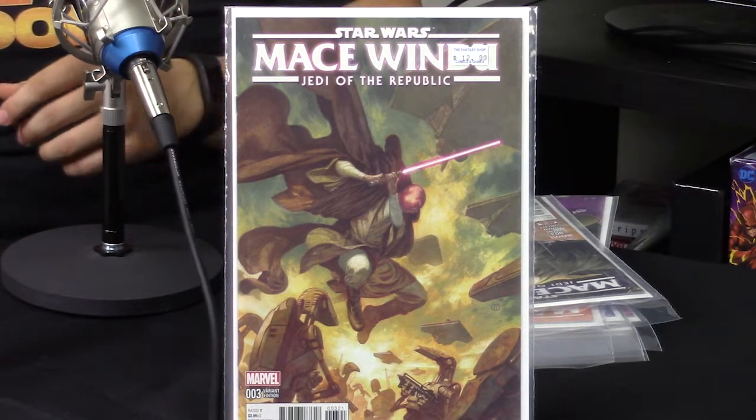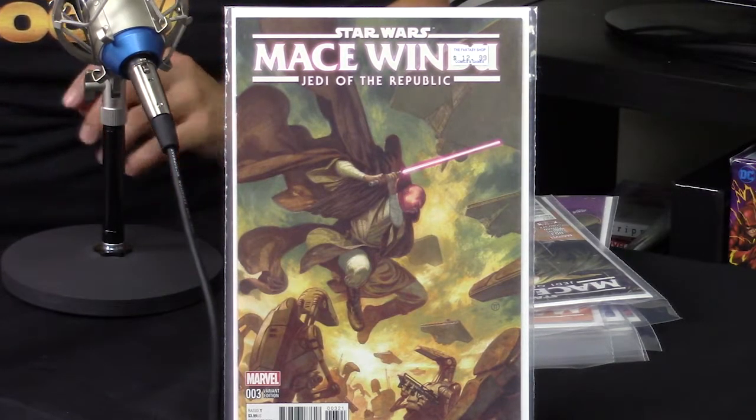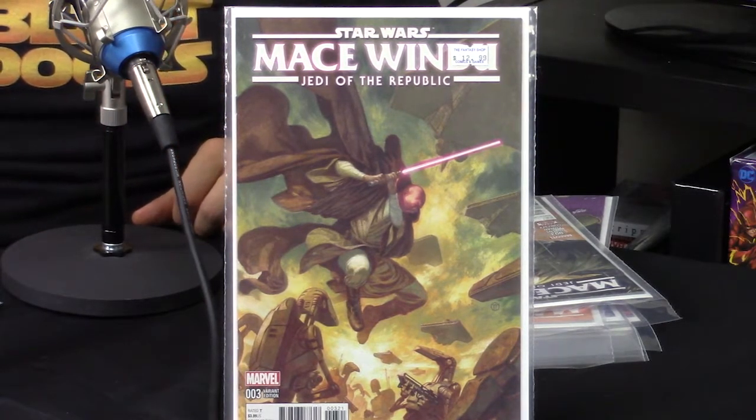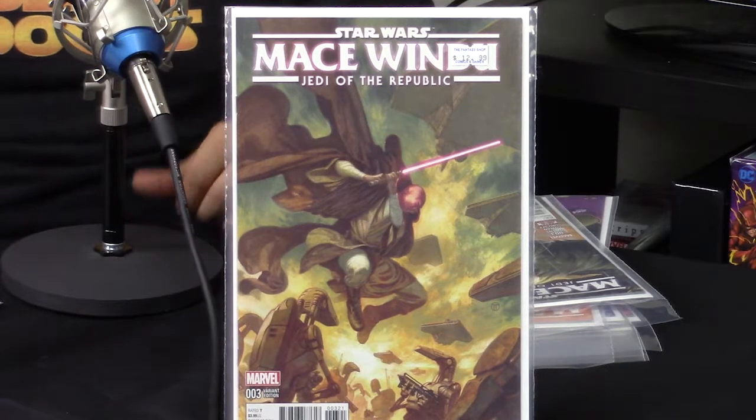This was one of the books that I found at the Davenport shop. Really excited to pick this thing up. This is something that you would frame. To me, I would blow this up and hang this up on my wall. Real big fan. I know I give it mixed reviews. I know it's changed week to week. After reading number 3, if you aren't on the Mace Windu series right now, jump on board.